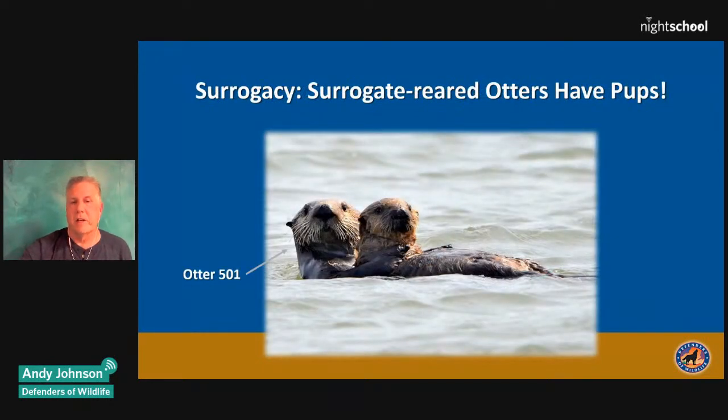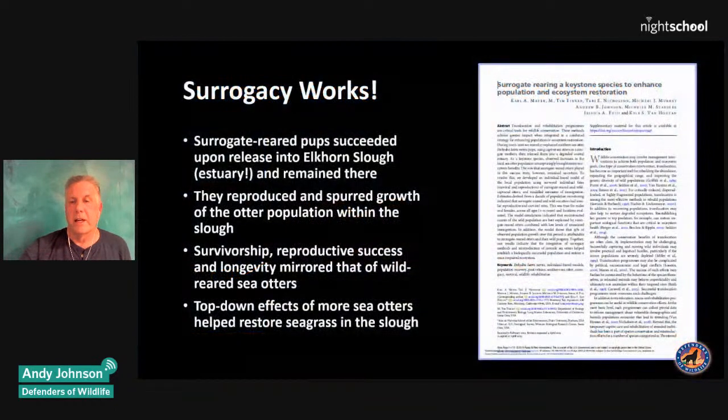And as it turned out, these surrogate reared otters had pups. They survived. They did well. If any of you heard the story of Otter 501, she came to the aquarium as a very, very young pup, a very small pup, was reared through the surrogacy program and released in Elkhorn Slough. And she's gone on to have a number of pups on her own. So kind of a cool thing.